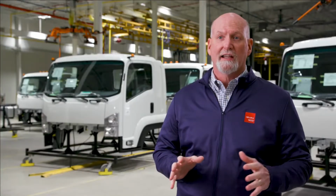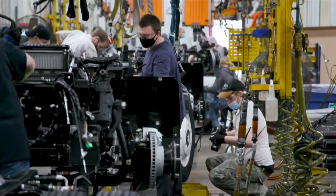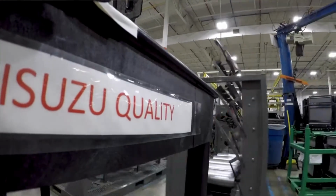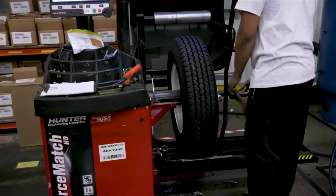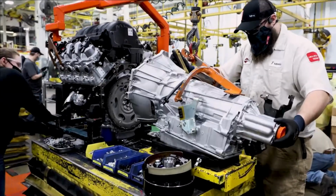We have 10 stations on the line. Material comes in two forms. Out of sea containers, we have containers that hold the small parts, as well as the cabs come in a big container. Tires come in raw, we mount, balance, they go to the line. We take engines, transmissions, mount them together.